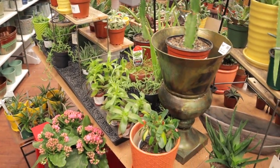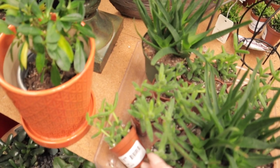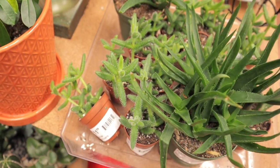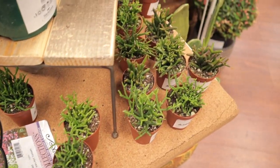They always have a nice assortment of cacti and succulents here. I think these are really neat. Like, they're so prickly. You see how prickly these little guys are? I don't know what kind they are, but they're $11.99. Some little baby ones here.